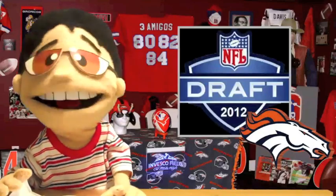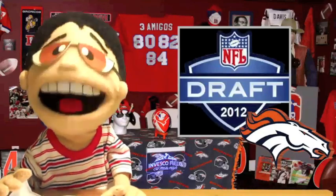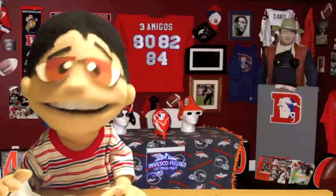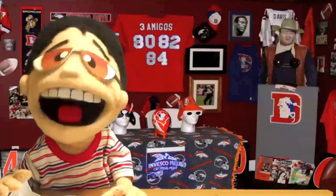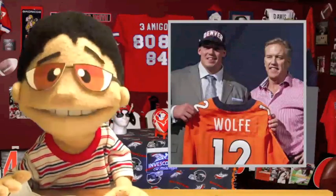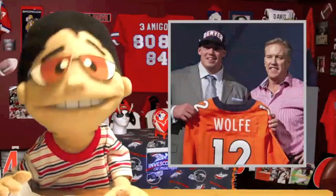We just finished the 2012 draft, and it's time to give Elway and the Broncos brass some grades. Yay! With the 36th selection in the 2012 draft, the Broncos select defensive tackle Derek Wolfe. Oh, that's weird. I didn't have him on my sheet. Oh, well, he's over 300 pounds, is faster than Nosh Marino, and can powerlift your house. Overall grade, B, as in beef.